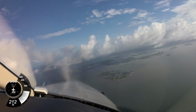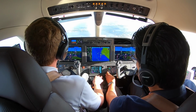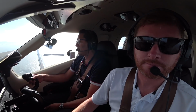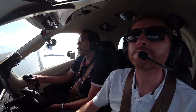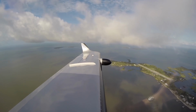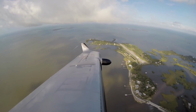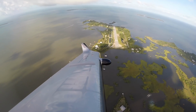All right, we've got the airport out here in front of us in sight. Let's go to Unicom. Cedar Key traffic, TBM coming over the airfield. We'll be joining in left downwind for runway 23, Cedar Key. So we're looking out the left wing here, and you'll see the windsock. Looks like we're going to have a little bit of a left crosswind, very slight.